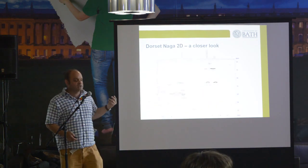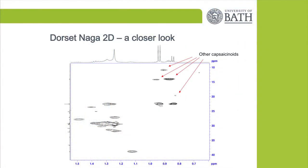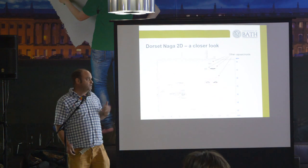So what we've been doing is looking at them to see if we can work that out. Again, don't worry about this chart, but what we're looking at is the presence of other compounds in our chili. The reason I use NMR, nuclear magnetic resonance, rather than HPLC, is to look for different compounds.